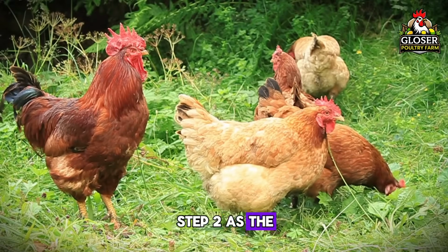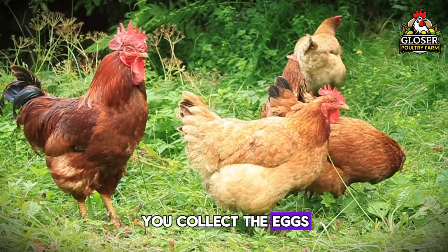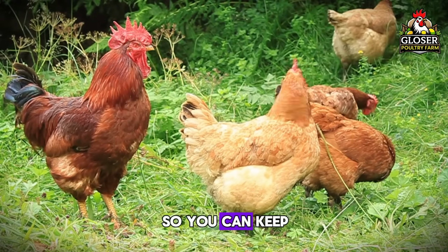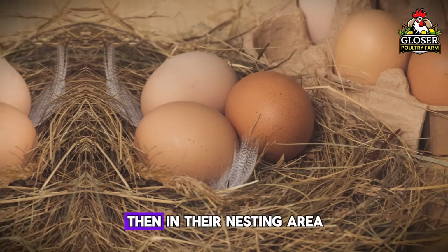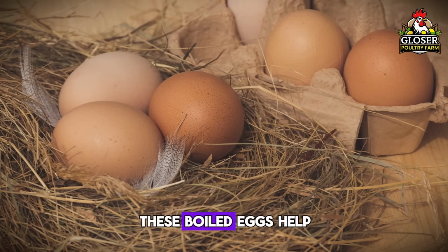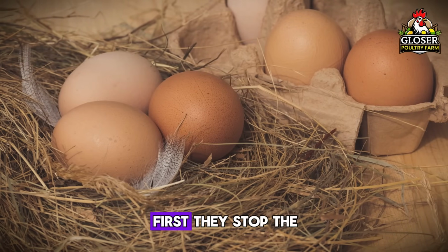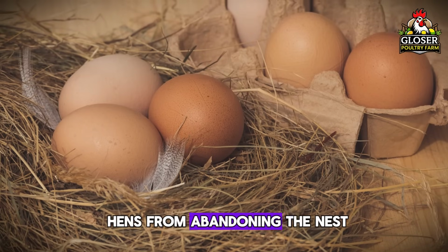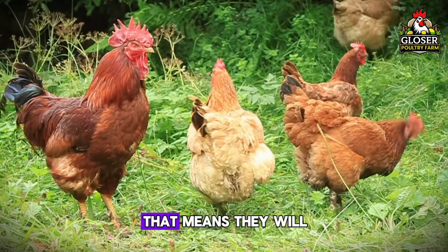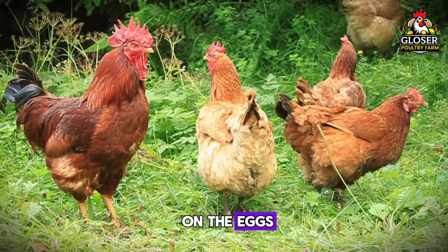Step 2. As the hens start laying, you collect the eggs every day. Use a marker to write the date on each egg so you can keep track of the fresh ones. Then in their nesting area, place boiled eggs as decoys. These boiled eggs help in 2 ways. First, they stop the hens from abandoning the nest. Second, they help to make the hens go broody. That means they will naturally want to sit on the eggs to hatch them.